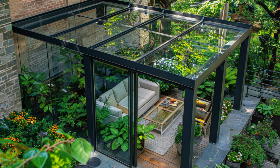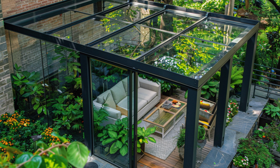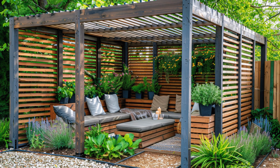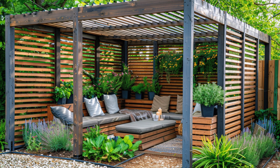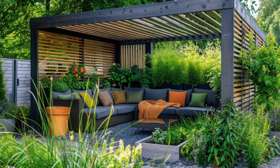A stunning modern glass patio enclosure surrounded by lush greenery. The structure features a sleek black metal frame with transparent glass walls and a glass roof, allowing natural light to flood the space while maintaining a seamless connection with nature.